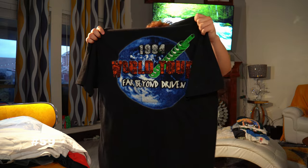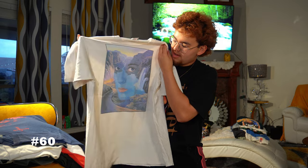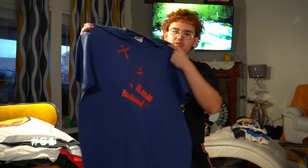This is my favorite Pantera tee and the only Pantera tee I like, to be honest. It's like a weird art tee. You got the woman right there and then the rainfall in the back, nature, whatever is going on in there. This was really cool, no back hit. You got a blonde redhead. I'm not sure what this is, but it was pretty cool, so I picked it up.